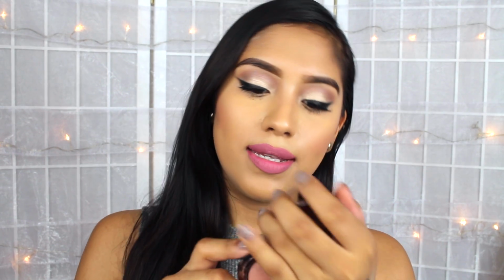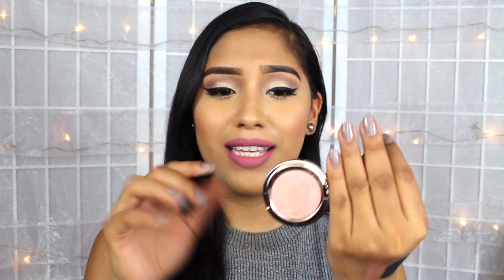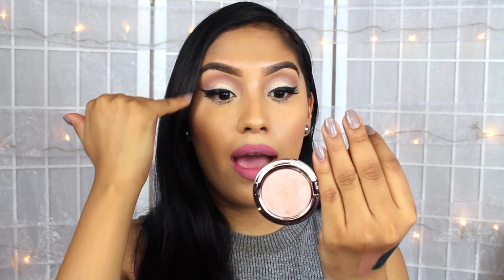So the next one is the color Naples, and this is how it looks. I am a little bit confused because I just noticed that it says Star Blush, so I guess this is a blush that I've been using on the eyebrow bone. I'm not really sure. If anything, I'll link it down below, but I've been definitely using this for the inner corner of the eye and on the eyebrow bone.